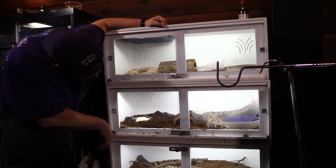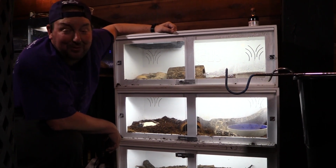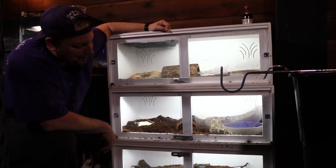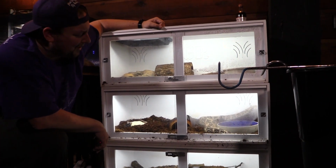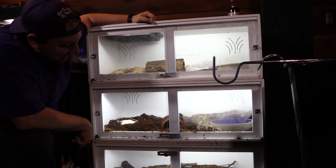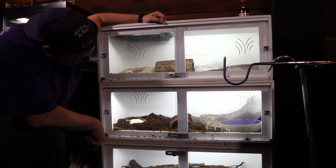Wow. If I was a braver man, I would hold her head, open it, and show it to you. But truth be told, as cool as that would be to see, so you could see the two fangs on one side and one on the other, it'd be extremely stressful for her. And I like her too much to stress her out just purely for entertainment. So I'm not going to do that. You're out of luck on that one, guys. Kurt, anything you want to add?